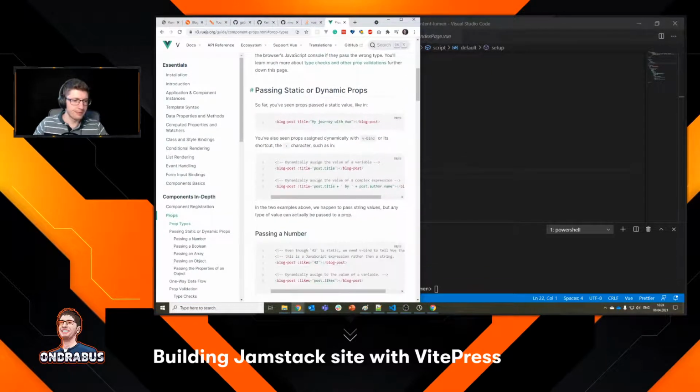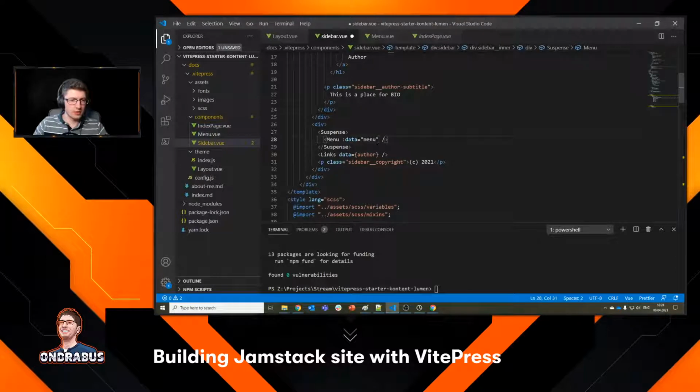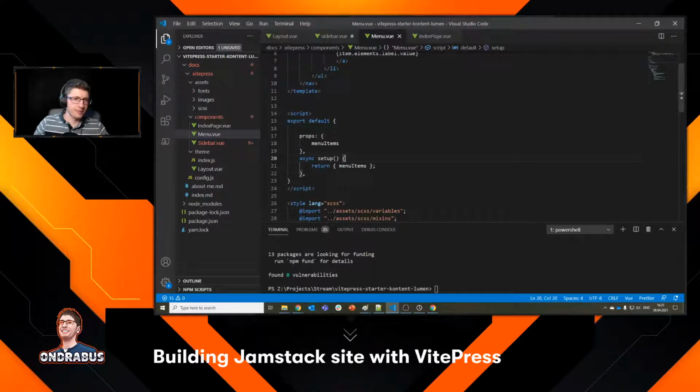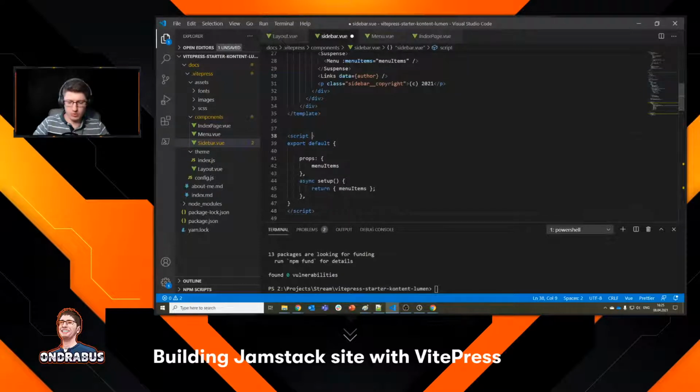Okay. And then we just need to provide it this way. Let's try if it works. So not data, but menu items equals menu items. And obviously we have to build this list and provide it. Yeah, and we're not doing that here yet. So I'm just going to add the script section here. I'm just going to copy this one there. Now we can do this in TypeScript as well, just do lang is TypeScript. But right now I'm working with JavaScript only, so I'm just going to keep it that way.